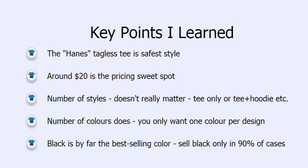Likewise, around $20 is the pricing sweet spot. If you go way above 20, up into the high 20s, or way below 20, think again, because around $20 is the best price. Now, there might be a little bit of wiggle room there, which I'll come on to later, but it backs up what we were saying, that you want to keep it around that $20 mark.